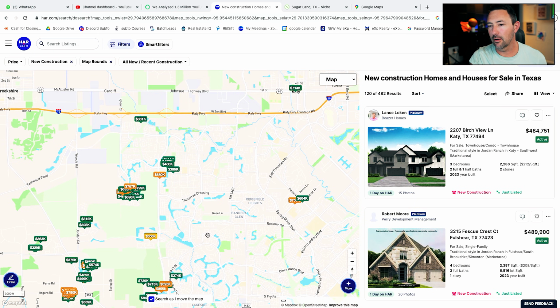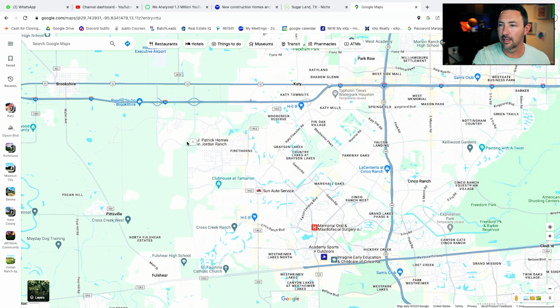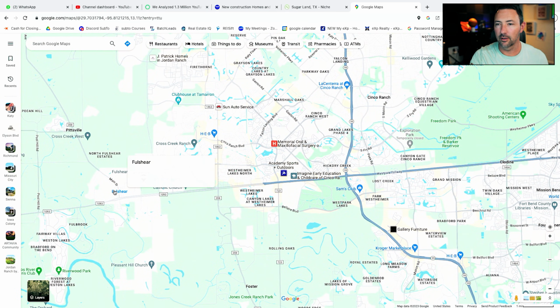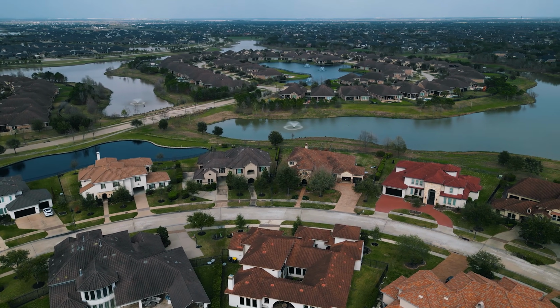So the second area that I really want to talk about, in fact, I'll bring up the map. Here we are, just so you can see, is right off of I-10. This was Jordan Ranch. Now, if we go more towards Fulshear, and I wanted to wait for this one, Cross Creek Ranch. Now, this is the one that I went into, and I was not underwhelmed. I was overwhelmed. I couldn't believe how cool it was.